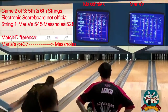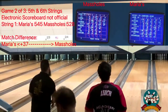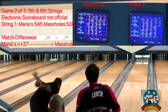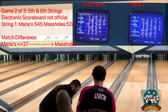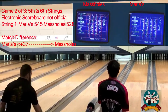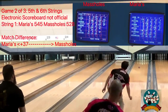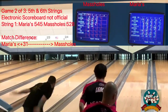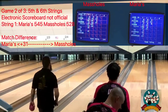For Nick Leach from Massholes. For a spare, good try. 19 on the strike, Phil, 45-4 for Brian Mayer. 10 in the box, 55-5. Remains a 37 pin lead in the match for Maria Subs. But Nick Leach working a spare. They've got three spares on hand. One right here on the fill, off the head pin, but six. 68-5 for Nick. Four horsemen left for Brian Mayer.